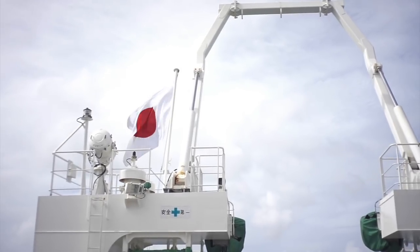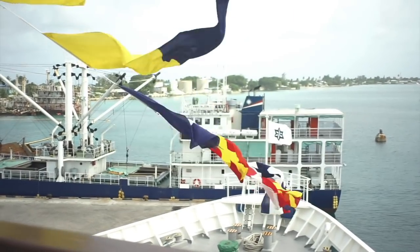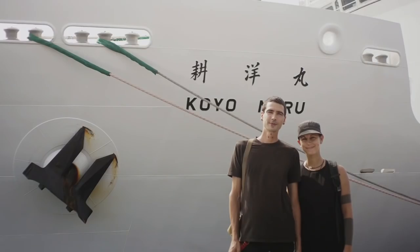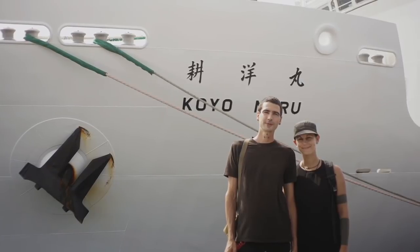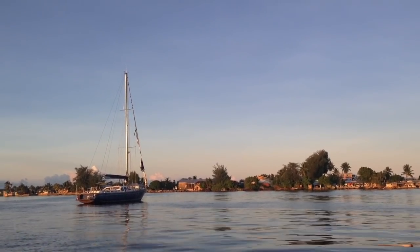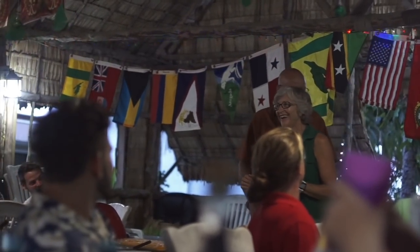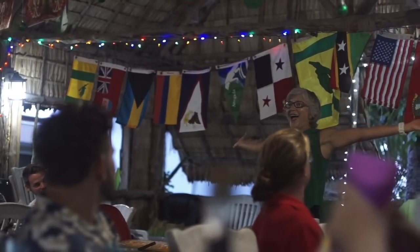The visit of Koyomaru, a Japanese ship that came to Majuro, also helped to fuel our excitement. We enjoyed speaking Japanese with the crew. We'll be spending another month here in Majuro, waiting for the weather to settle in the North Pacific. Not a bad place to wait.